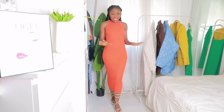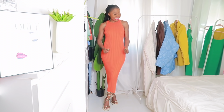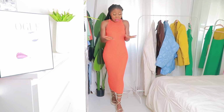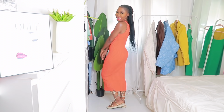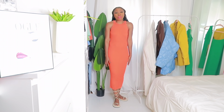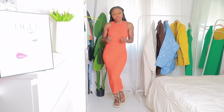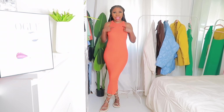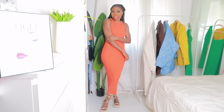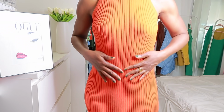Last but not the least garment from H&M is this gorgeous mid-length ripped knit dress in this gorgeous red orange color. I mean, it's the color for me, guys. Hey, look at that. Absolutely love this knitted fabric. It's so supple, it's so soft, it's so comfortable, it's not itchy at all. It's kind of a halter-neck style of dress, as you see right here, sleeveless. Let me come close and you guys can see the ripped knit details I'm talking about.